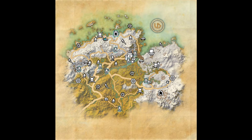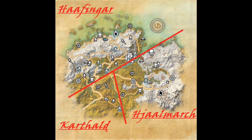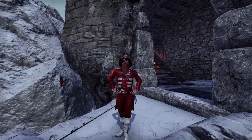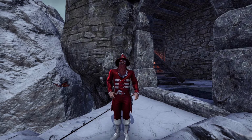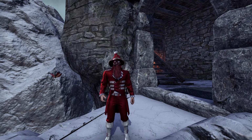Western Skyrim is split up into 3 regions, Hafengar, Hjalmarch, and Carthald, the boundaries of which roughly look like this if you squint. Based on the song, Hafengar's got 6 instruments, Hjalmarch has 4, Carthald has 2, and the last 6 are located in Blackreach. Rather than go through the clues in the order of the song, I'm going to go through them in a way that cuts down on travel time the most, because I'm classy like that.